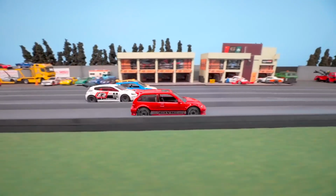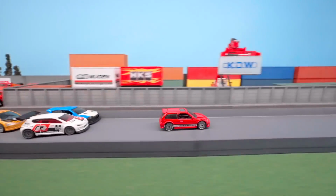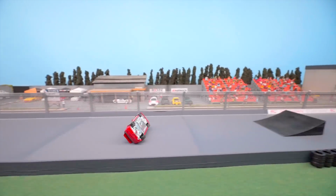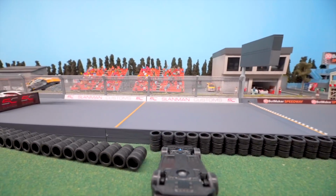Jasper Knightley back out in the lead in the red Honda Civic. Some contact there between Cosmo Carter and Nick McKay. Jasper Knightley keeping clear of the chaos. Oh no, he rolls it. He flips back over. Nick McKay is out.